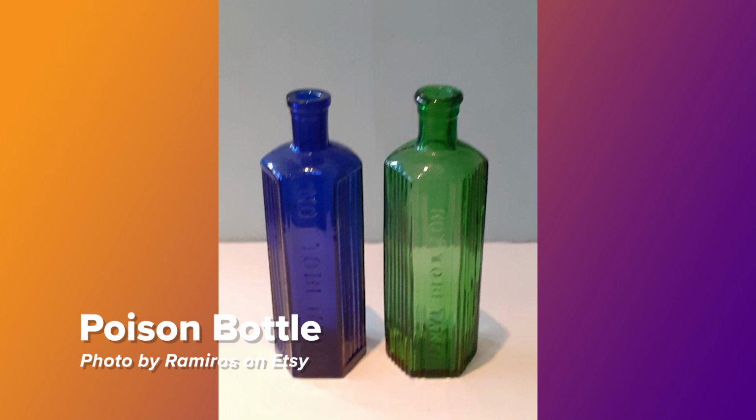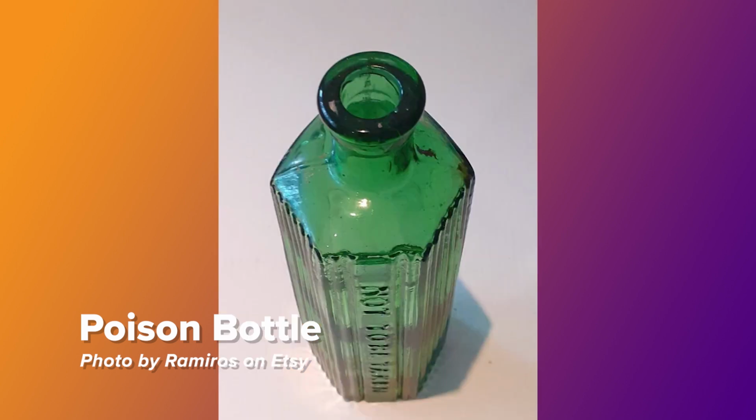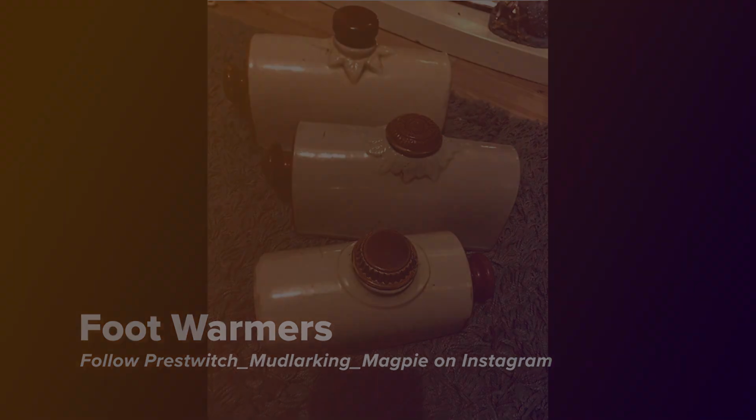Poison bottles. They usually come in green, blue and brown. You'll see from these pictures that they have ridges on them, and that was so that in the olden days, when you had no electricity in the middle of the night, if you got up to get something from the shelf, you could tell from the feel of the ridges that the bottle contained poison. Victorian foot warmers, today known as a hot water bottle.